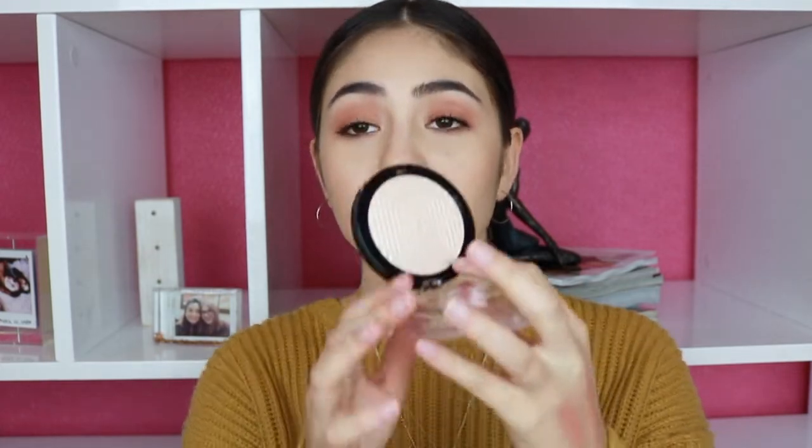Last but not least, I was looking for this everywhere. Nikkie Tutorials did a highlighting collab with Maybelline, and I really wanted the highlighter. It was an Ulta exclusive. I went to 3 Ultas and I couldn't find it, and I found it in the last one, and this was the last one of them. This is the Maybelline Master Chrome by Face Studio Metallic Highlighter in 250, and it looks like this.